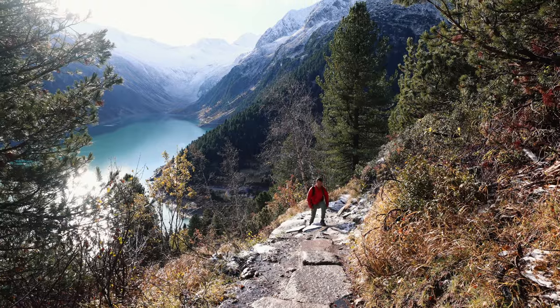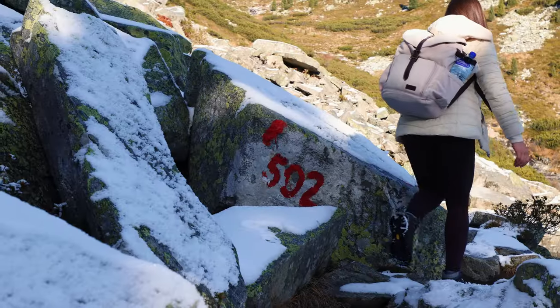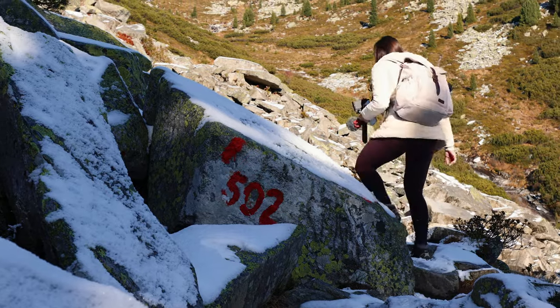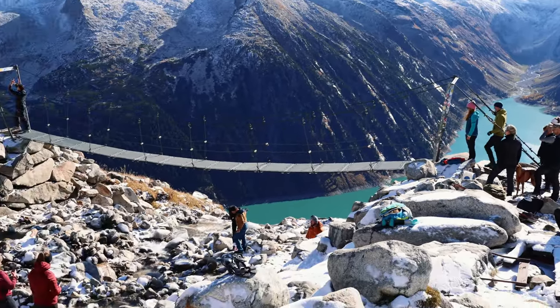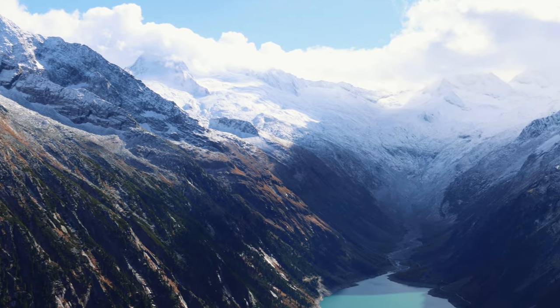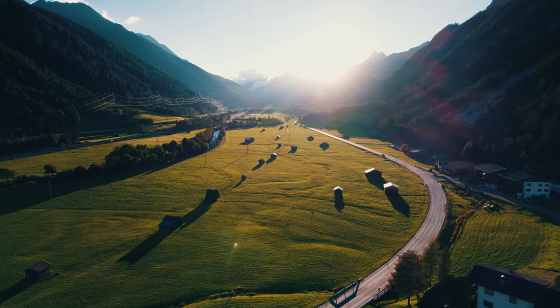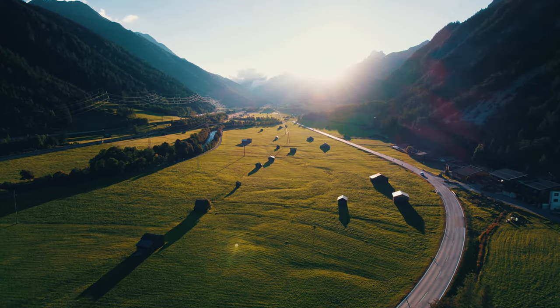In this video, we'll take you guys along this incredible hike from start to finish while planting seeds of much needed information along the way. The suspension bridge is what most people come here for, but the views you get throughout are some of the most captivating we've ever seen. Let's begin our adventure in the best town to stay in before the trek, Mayrhofen.